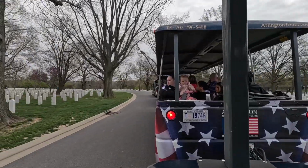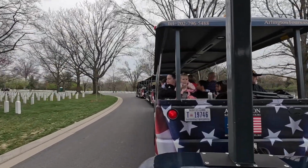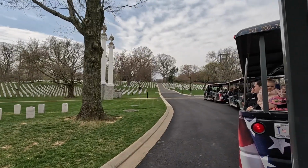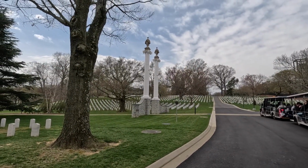One of the cool things about this tour is you can go at your own pace, and any of the 4 stops you can hop on or you can hop off. The other 2 stops I didn't mention was John J. Pershing's gravesite and also the Arlington House.